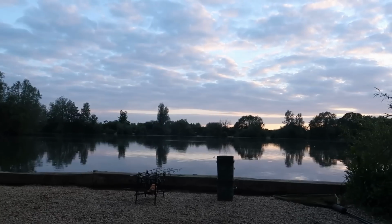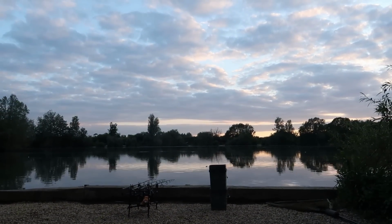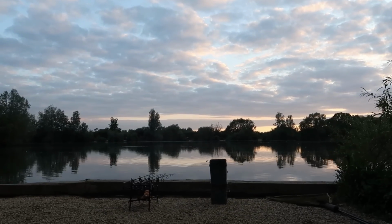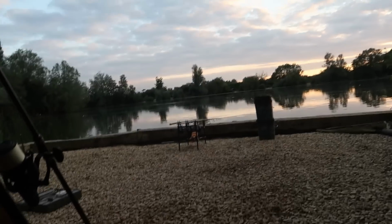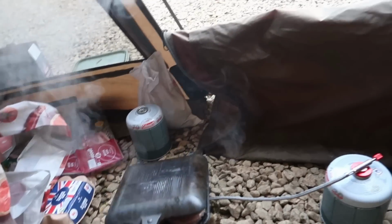But I mean, it's flat calm now. Let's have a little look, should we? So yeah, it's flat calm out there now. Got 2 zigs on. I've got one at, I think, 13 foot, and then one at 10, and then one on the bottom still. But yeah, burgers are cooking. They've already just gone on.